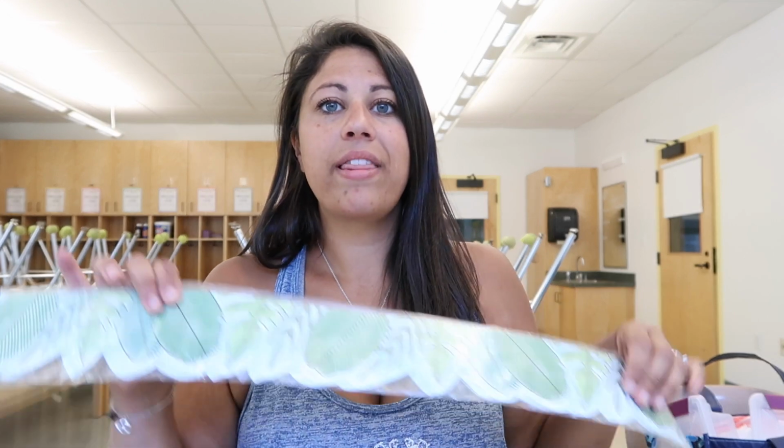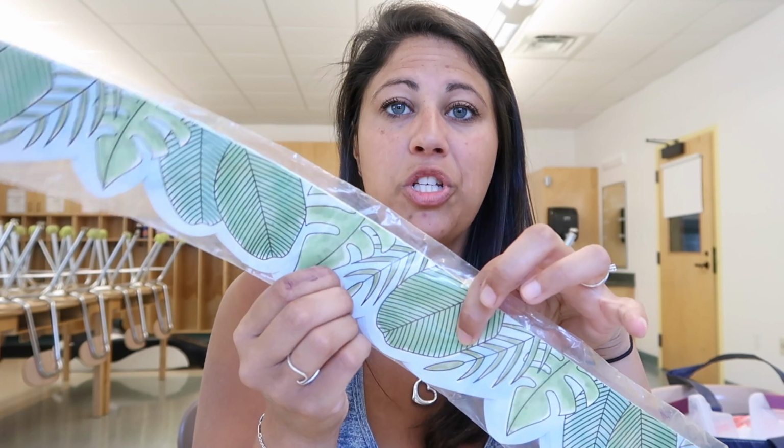I also have this pack of border trim. Honestly, it's just gonna go in the closet. I do plan to switch. I don't have themes. It's not my thing. I do have like a color scheme, but I don't have a theme. But I do plan to change it up, and honestly this would match like my minty bluish color.